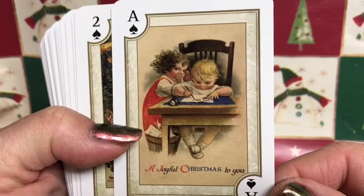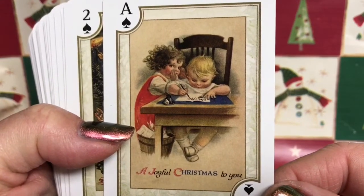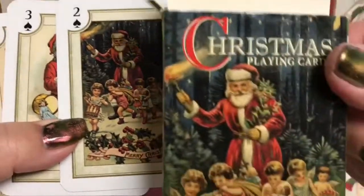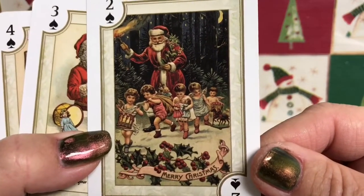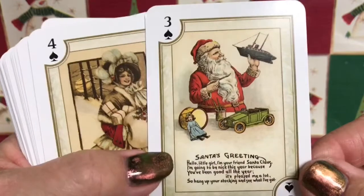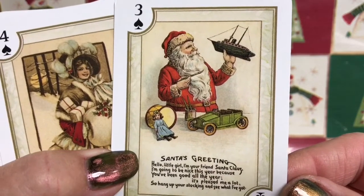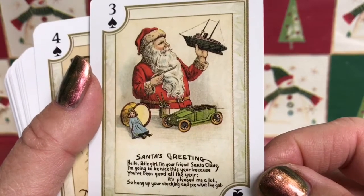Okay, here we have the Ace of Spades, or Swords, or the Air Suit, however you want to look at it. A Joyful Christmas to You. Very sweet. Here we have 2 of Spades. Merry Christmas. That's the image from the box. So 2 of Spades or Swords. Well, that doesn't really ring true with any kind of a tarot meaning for me, but a couple of these cards do. 3 of Spades. See Santa's greeting. Now, in the traditional deck, the 3 of Swords is a rather sorrowful card, but this does not give that impression. He's got 3 toys.